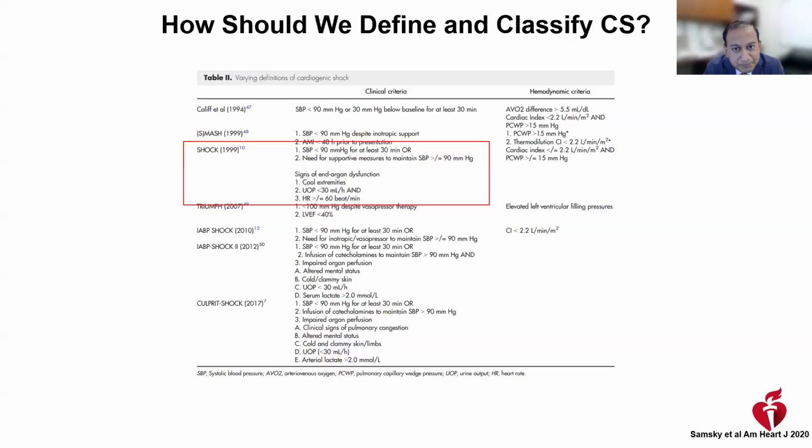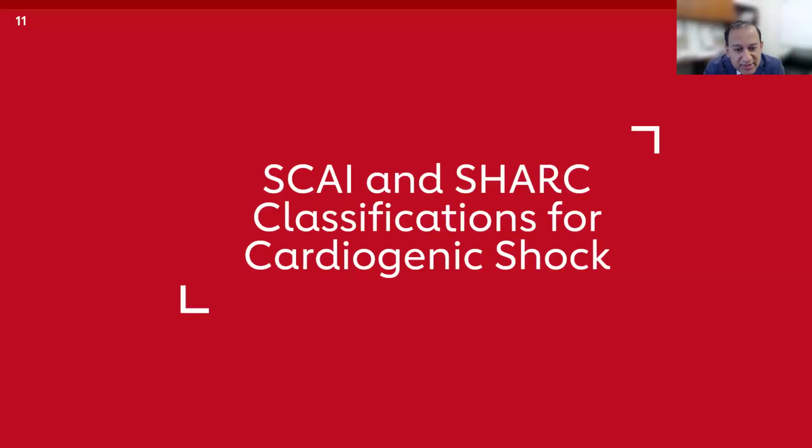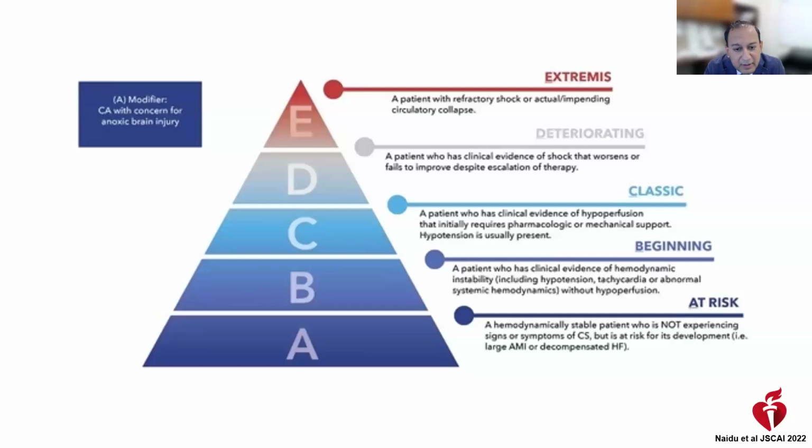Next slide, please. And so it was not until the Society for Cardiovascular Angiography and Intervention, or SCAI, developed a new classification showing cardiogenic shock as a continuum, as we go to the next slide here, from SCAI A, those at risk, to SCAI E, those in extremis. And we'll spend some time here to make sure that we truly understand how each of these categories is defined.